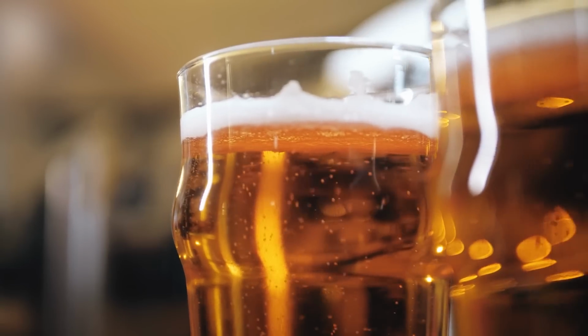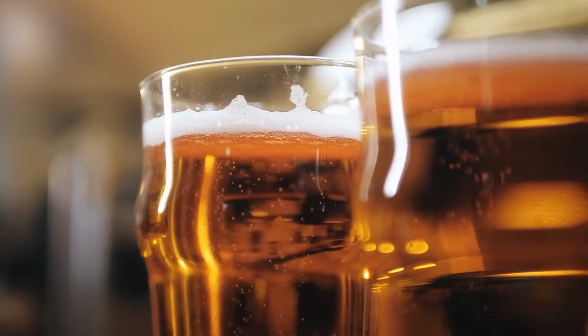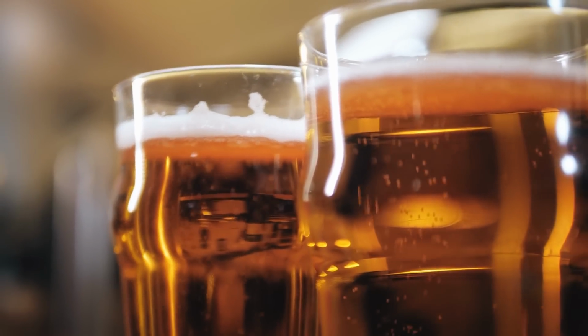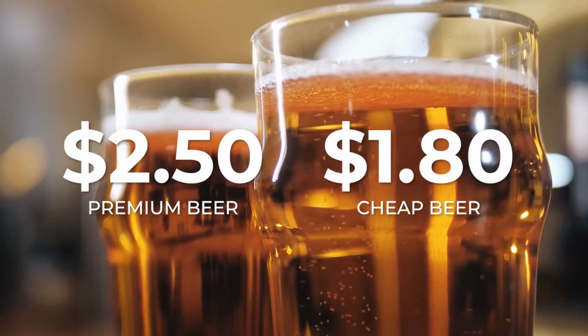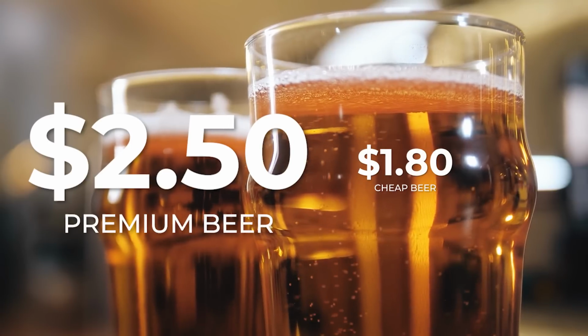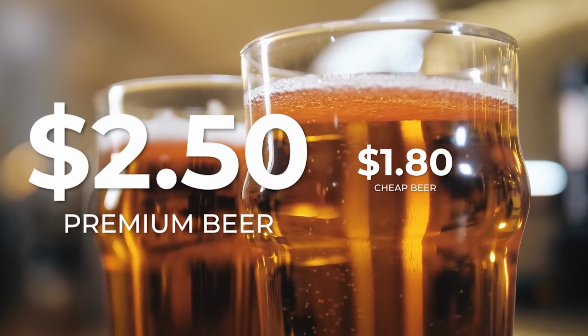An interesting study with beer showed this in action. In the study, a restaurant put 2 beers on the menu, a premium beer for $2.50 and a cheap beer for $1.80. Well, 80% of people would choose the premium beer, not the cheap beer.